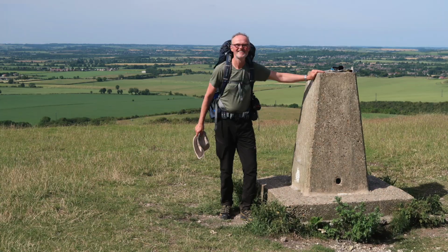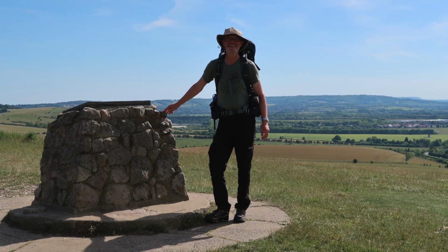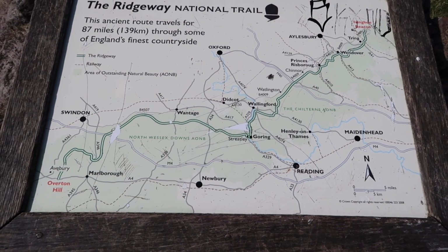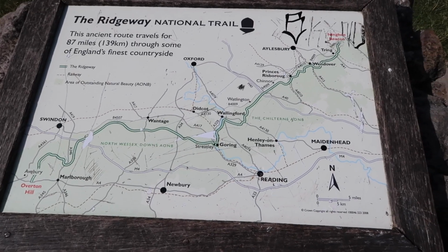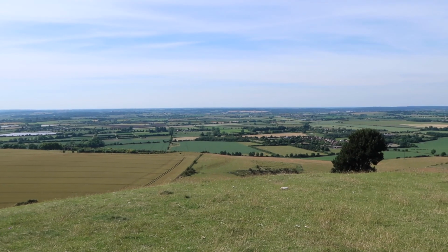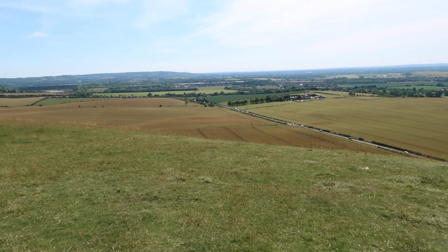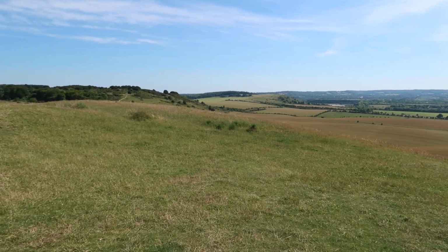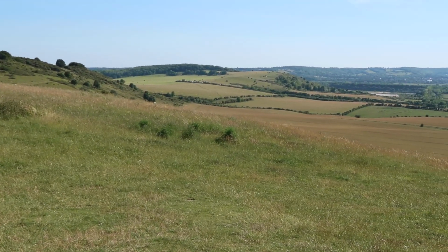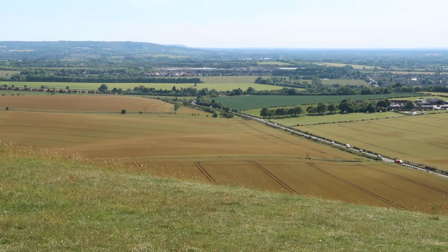Well, I eventually reached Ivinghoe Beacon and took in the views and took some photographs. That concluded the Ridgeway trail for me, 87 miles from Overton Hill right the way across to the finish at Ivinghoe Beacon. And here you can see the view across the plains beyond, and looking back towards the escarpment, the Chiltern Hills, where I've just come from. It was a lovely walk, one which I would definitely recommend, but I have to say I was extremely lucky with the weather.